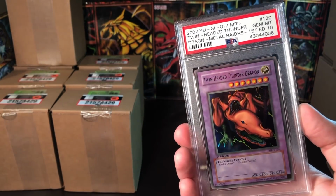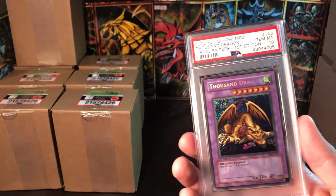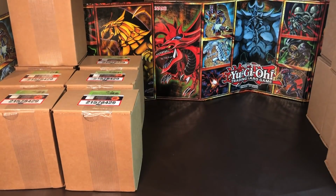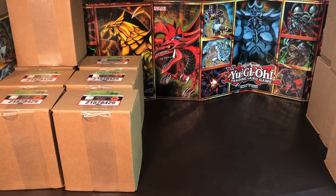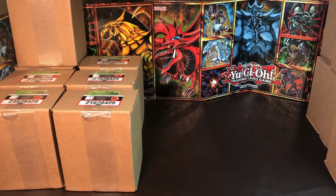Twin-Headed Thunder Dragon, this whole card kind of looks holographic. So that's neat. And then another really cool card. 1000 Dragon, Gem Mint 10. And the last card in this box, a random. So, looks like I did get a 10 on that, so that saved my butt on that 9. So we'll put that in the LOB pile over here.